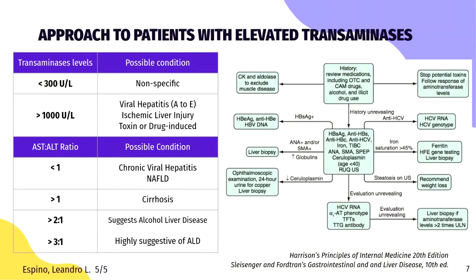Have you looked at that algorithm? If you have an elevation of your alkaline phosphatase in greater proportion compared to ALT and AST, or on the other hand, the reverse. It is here in Harrison's. Okay, so could you tell us and your classmates how to go about this?